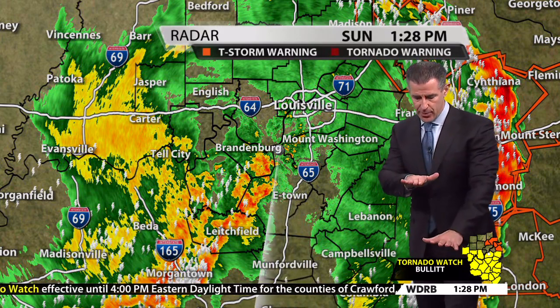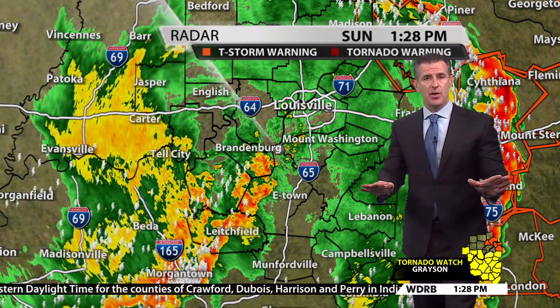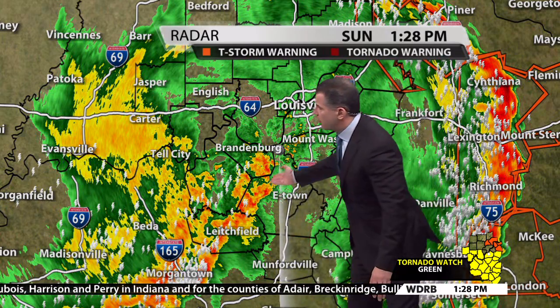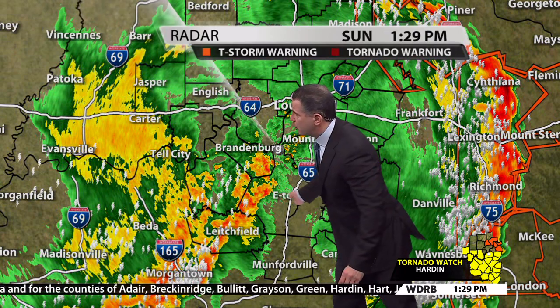If we do, it'll keep the tornado potential lower, but I don't think that we can keep the severe weather potential out. Damaging winds, I don't think we're going to be able to avoid that tonight. I just don't. We've got thunderstorms right now near around Brandenburg that extend southward just west of E-Town.